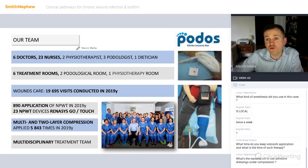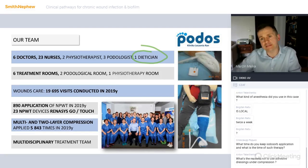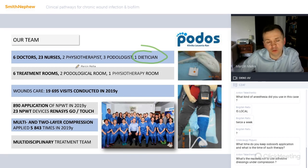And a few words about our team. At this moment, we have 6 doctors, 23 nurses, 2 physiotherapists, 3 podologists, and 1 dietitian, a very important person in our clinic. We work in 6 treatment rooms on 2 shifts. We also have 2 podological rooms, so the podologists in Poland don't take care of patients with wounds, but it's good for the prevention of recurrence, educating patients, and taking care of some cosmetic problems on the foot.